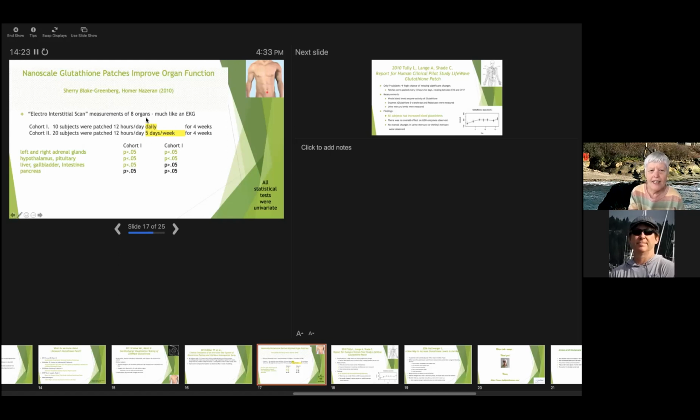So this is the only study I've seen so far where they actually looked at timing, and it kind of comes out backwards from what I expected. So the one group had their patches on daily for 4 weeks. And the other group had their patches on for the same overall duration of 4 weeks, but only 5 days a week. So there was a list of organs for which they studied the energy flow through and around the organs.